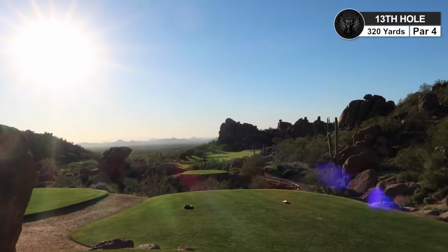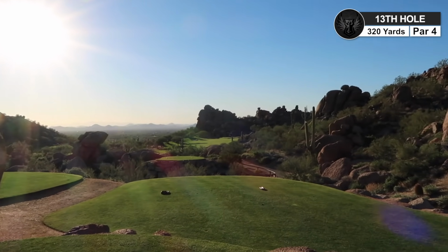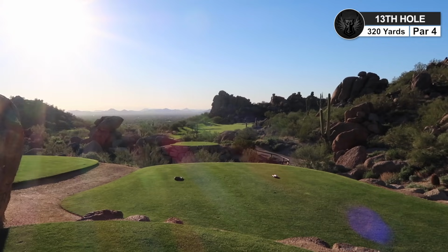All right, going right into it. Hole 13, drivable par 4. What's the distance? From here, I'm going to say it was about 320. 320 from here. Yeah, I guess you have two options. Either go big or you can kind of lay up and have a little wedge.